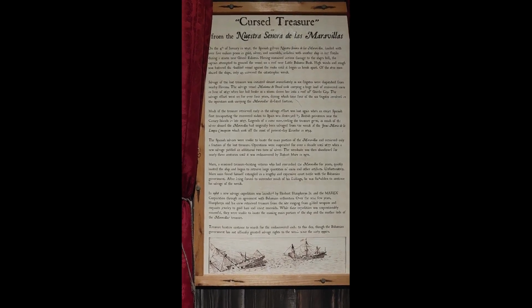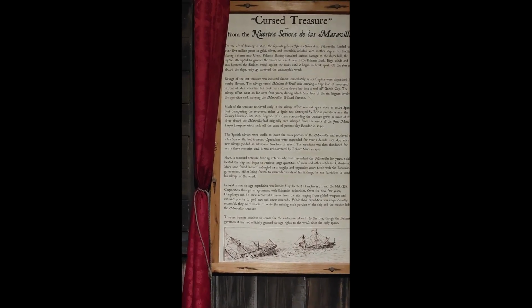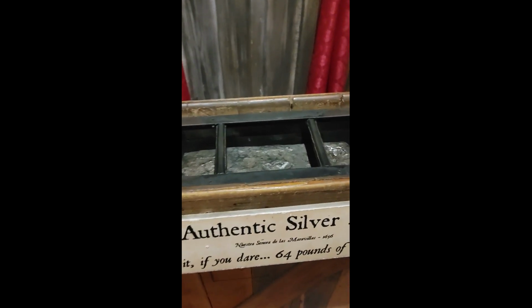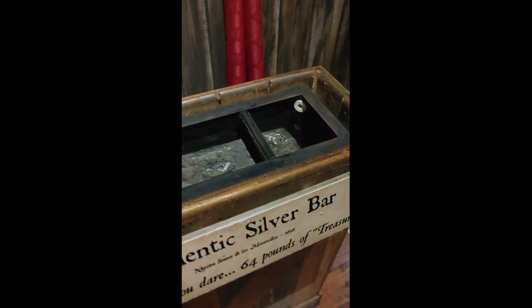I love this stuff. I'm speechless. I'll leave that up there for a minute, but I'm telling you, it's cursed treasure. And I'm not going to attempt to lift it. I don't want to throw my back out. That's pretty cool.